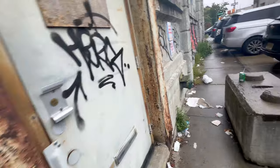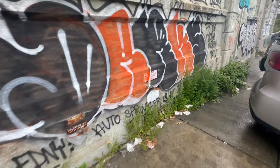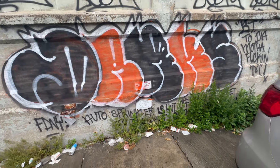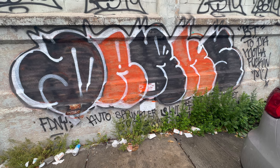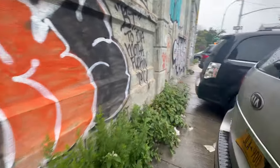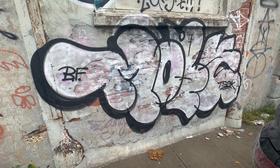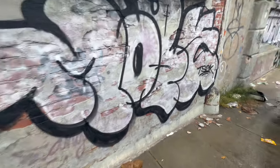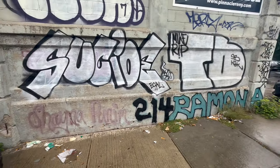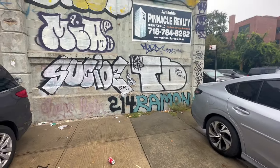All right. Zesty. All right, let's get this one. Oh, it's just the same joint from across the street. More? I feel like I got an old more picture from back in the day, like years ago. I used to go around with my bootleg, like those first generation digital cams, and I was walking around getting shots. Socio, TD, Ramon, MIA.